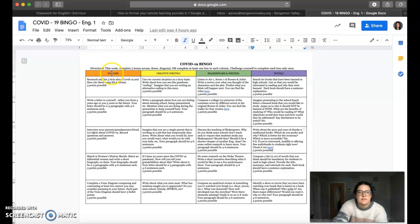As you can see, there's different columns with different activities in it. This column's English. There's a little bit of MLA format right there. Some COVID-19 exploratory writing. Women's History Month writing prompt right there. Next would be creative writing. All creative stuff, okay? Alternate ending, predictions. Next would be Shakespeare and writing.